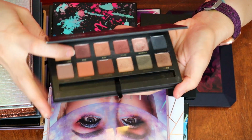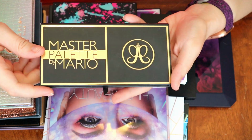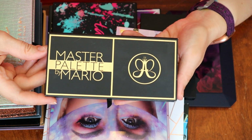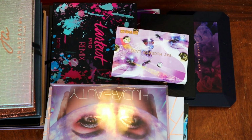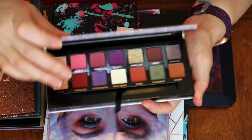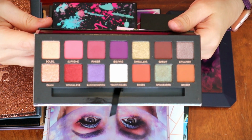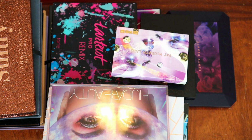Master by Mario. Keeping. Love it. Beautiful. This is the first ABH palette I ever purchased, and it's what made me fall in love with the formula. The Jackie Aina palette is one of my absolute favorites. I mean, it is so well done. How did this not get more hype? This is stunning. Keeping forever.